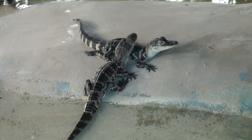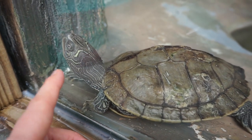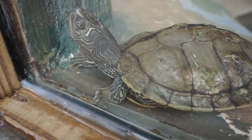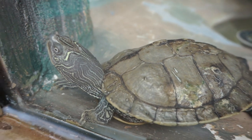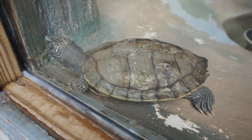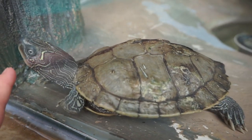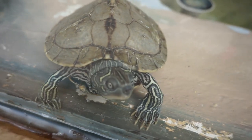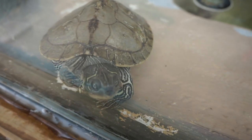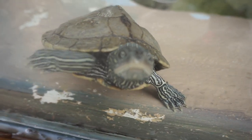Look. Made friends with a turtle. He's probably not going to do it now. Hello, little guy. Hello, little guy. Oh, he's camera shy. Oh, he's not looking at me now. I promise you, just a minute ago, he was like climbing the glass and everything. He was being super cute. Hi. Hello, you. That's it. I wonder if I can get a job at Gatorland. Hey.